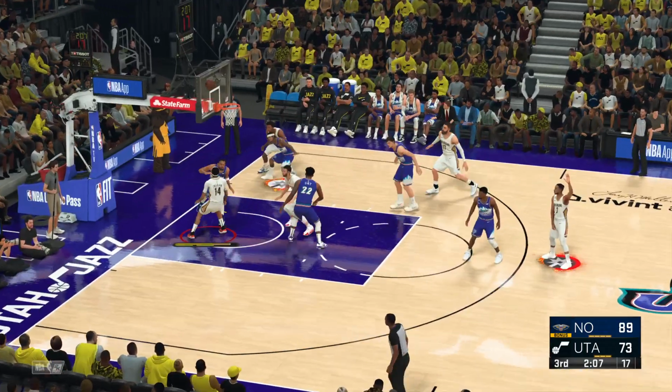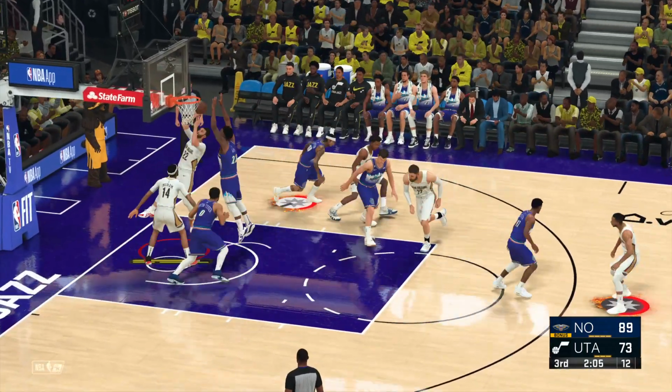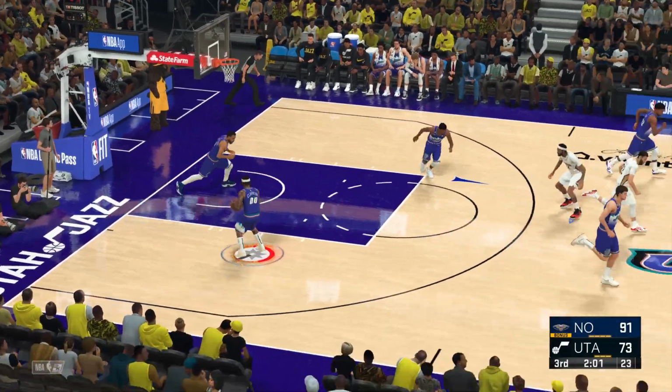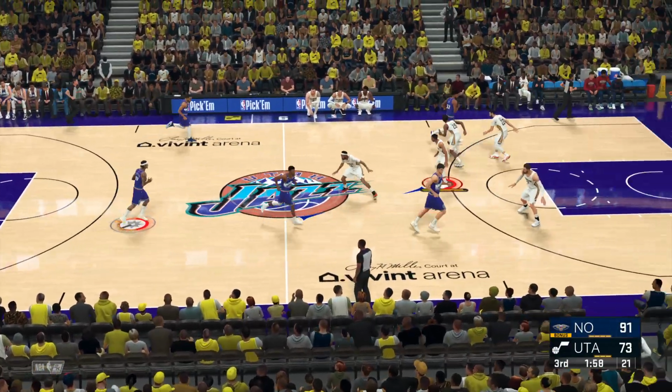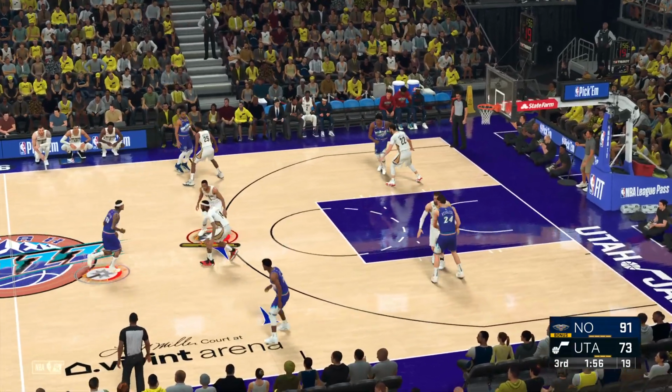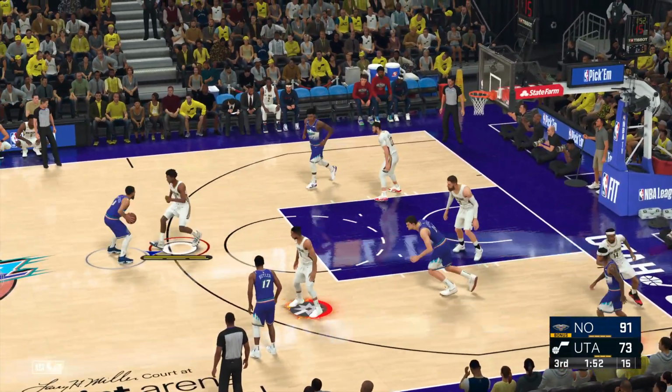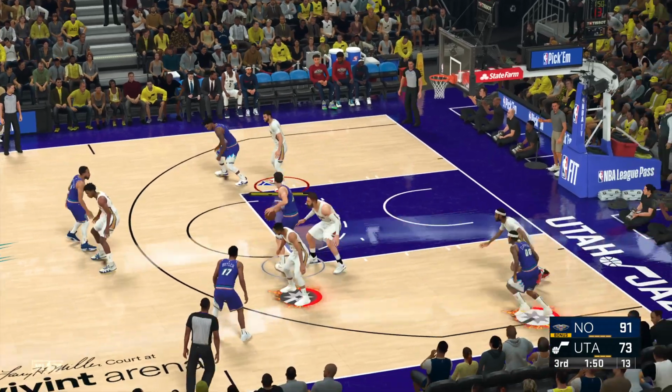Here's Ingram. Another shot. And it's laid in by Nance. And when you're the ones trying to fight your way back into the game, you simply cannot allow second chances. Especially when you're this far down, you have to make the most of every sequence.